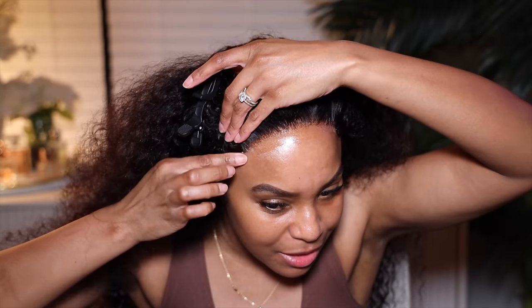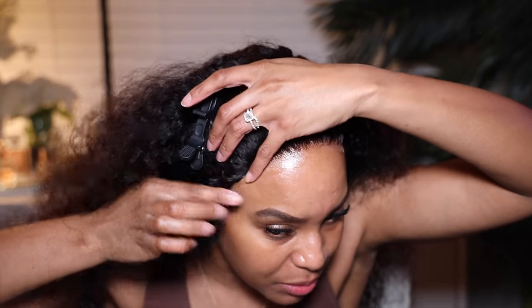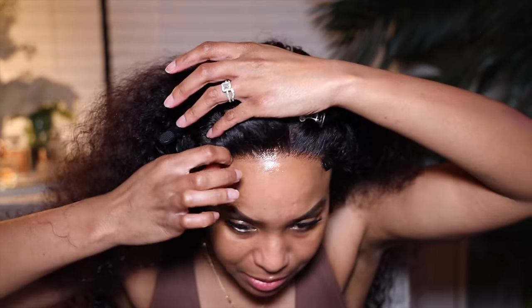Oh my God. Okay, so we're gonna do the same thing to this side. We're gonna lay down a baby hair. Actually, this looks pretty good. But we're gonna lay down a baby hair in this area.